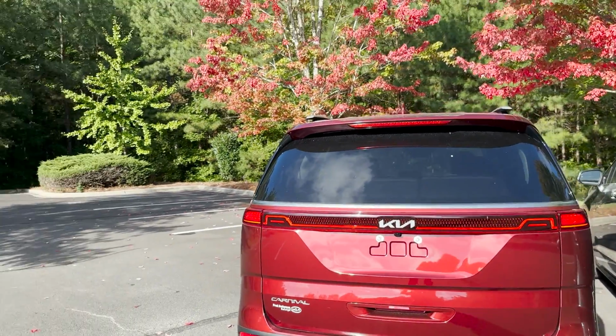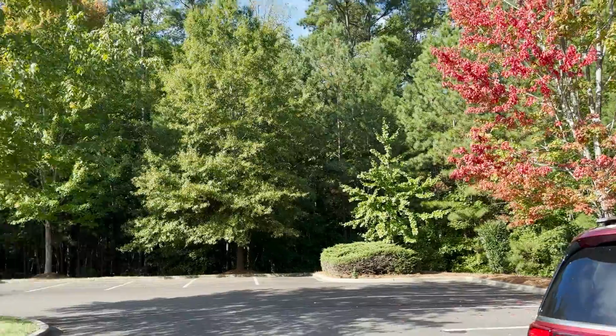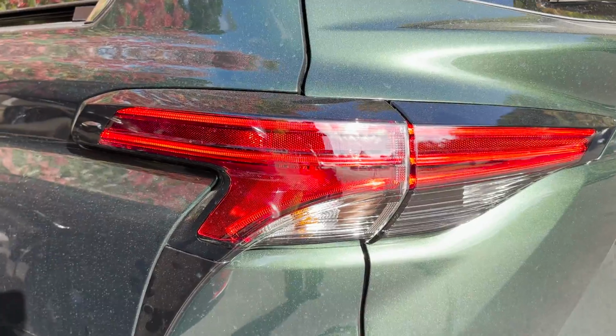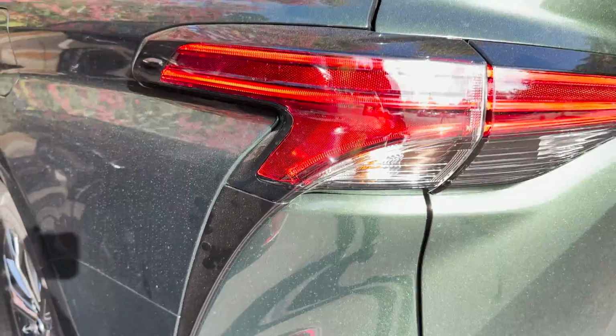And then, plane. Safe travels, my friend. I'm gonna come back down here. Get distracted by planes. Look at this Sienna tail light. Looks like a whale tail or a fish tail. I did not say whale tail. It's not what I'm talking about.